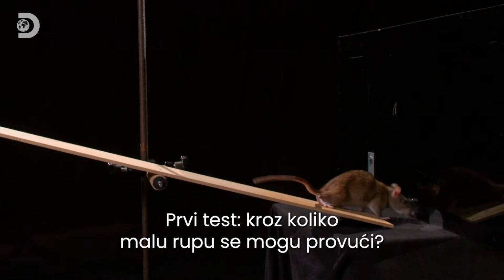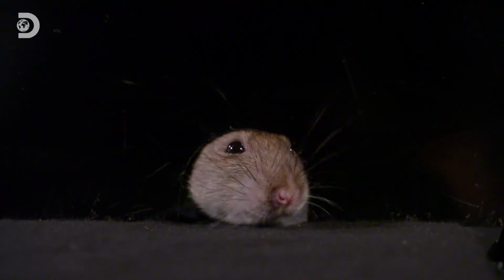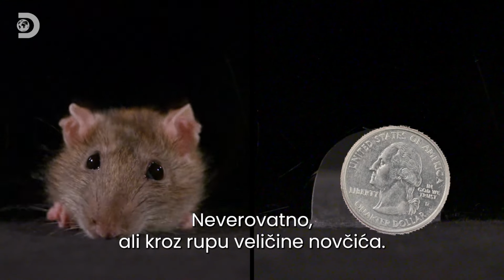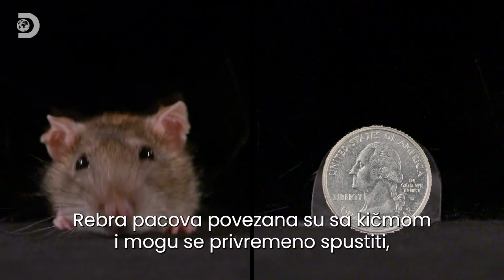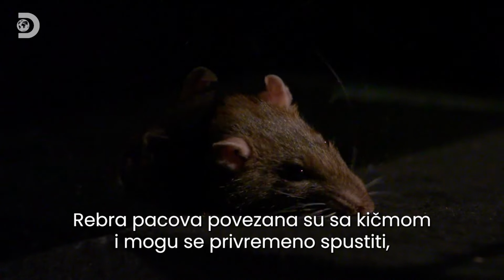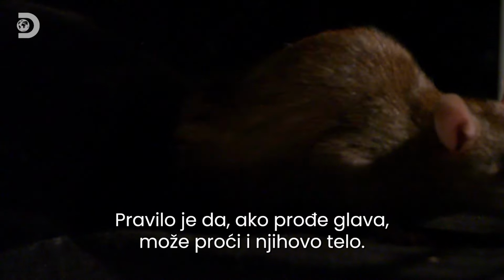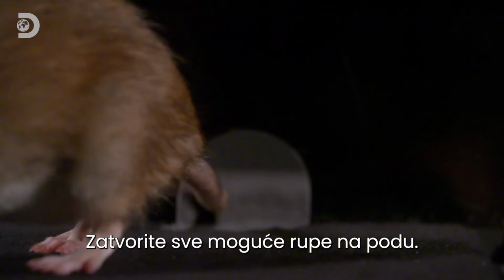First test, how small a hole can a rat get through? Incredibly, rats can squeeze through a hole as small as a quarter. The rat's ribs are hinged at the spine, allowing them to temporarily collapse under the pressure. The general rule is, if its head fits, then the body will follow. Better block up those baseboards.